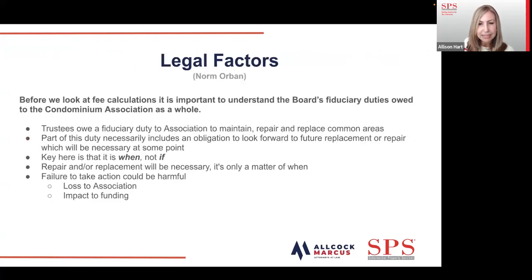So with that, I'd like to hand it off to Norm to start us off with a discussion of the legal factors. Norm?